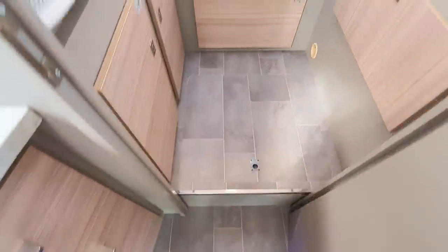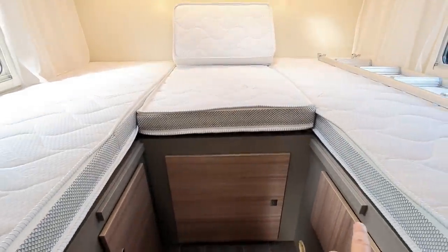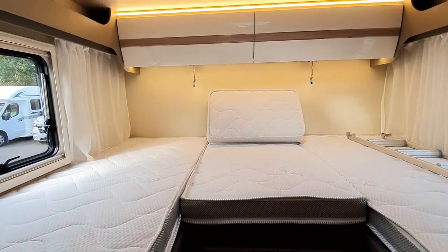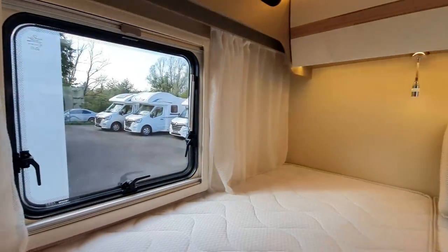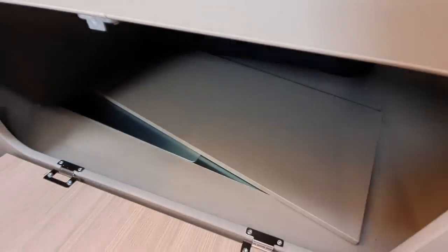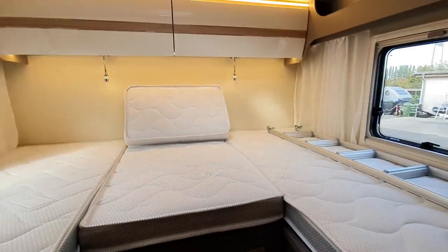Now what's unusual here, you've got this German layout. That cushion will fit in here to make the bed. There is a bit of a gap here, but you've got this enormous bed, and you can close yourself in should you so desire. And the storage in the floor down there, as well as all around, and here you can get into the garage. Here's the board, and the board will fit in here to make what I term the German layout.